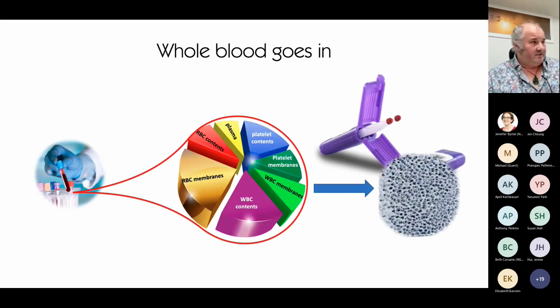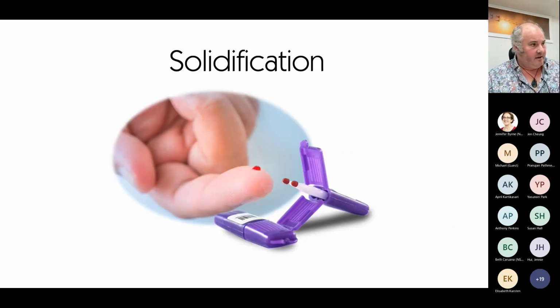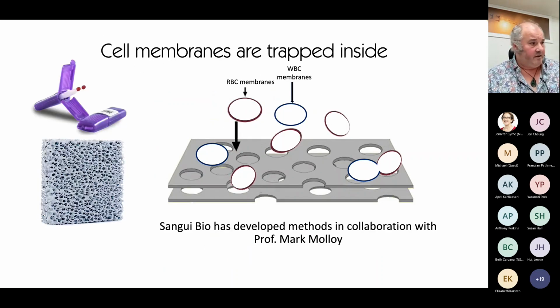So when you think about what these look like, when you put whole blood into them, you've effectively got this plastic sponge, and whole blood is going in and everything becomes trapped inside there. And what you've really done at this point is you've solidified blood. You've turned it from a liquid material into a solid material. And you can now extract that. And what you're then left with is the membranes and the DNA and everything of those cells trapped inside this device. They don't come out.